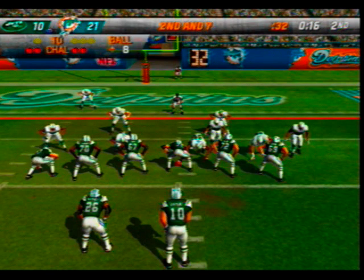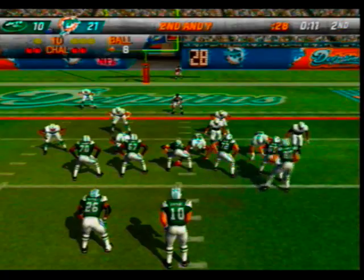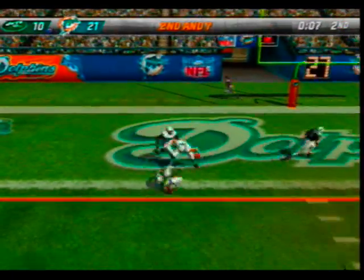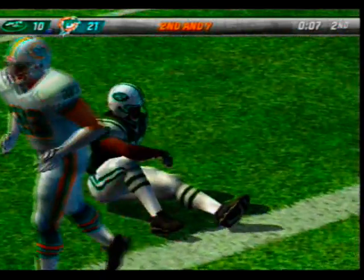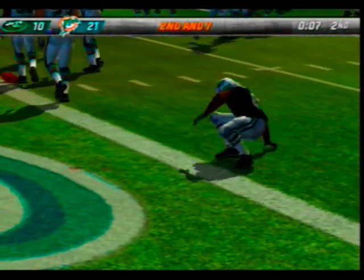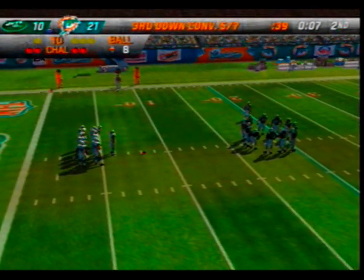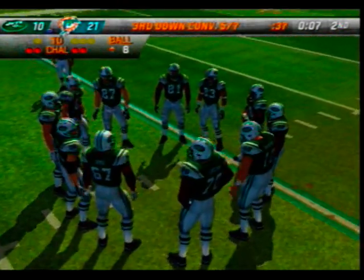Manning with a man in motion. The blitz is on. Throws one up in the end zone. This pass is incomplete. The defense was coming after him on that play. He knew he didn't have much time, and he decided to get rid of the ball quickly on that one.